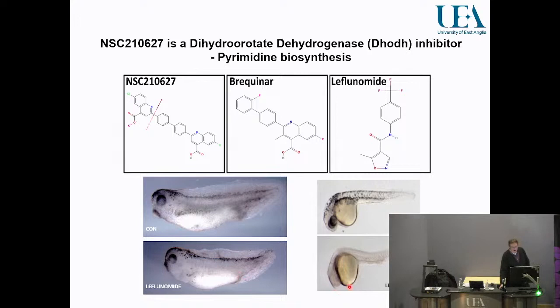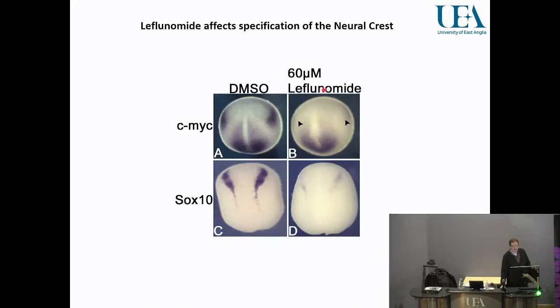And we were doing this work in collaboration with Len Zon's lab in Harvard, and they were working with zebrafish, and they added leflunomide to zebrafish embryos at an earlier stage than when we were adding our leflunomide to our embryos, and what they could see was a clear block in pigment cell development. So you got a total loss of pigment cells. So we looked at this in more detail, and we treated embryos with leflunomide earlier on in development, and we were able to show, similar to the Zon lab, that leflunomide could block neural crest development.